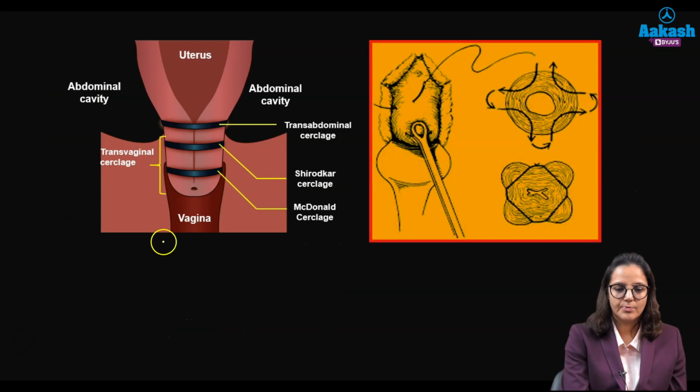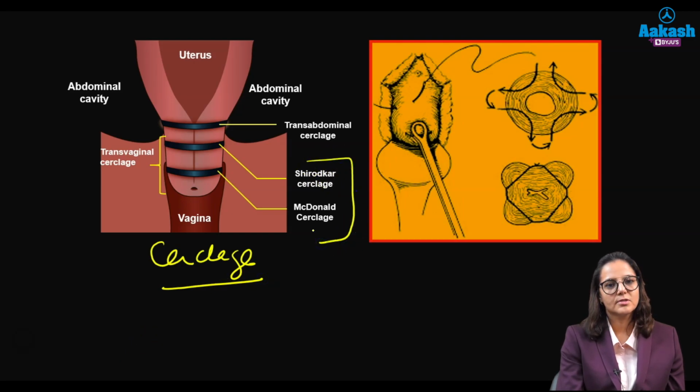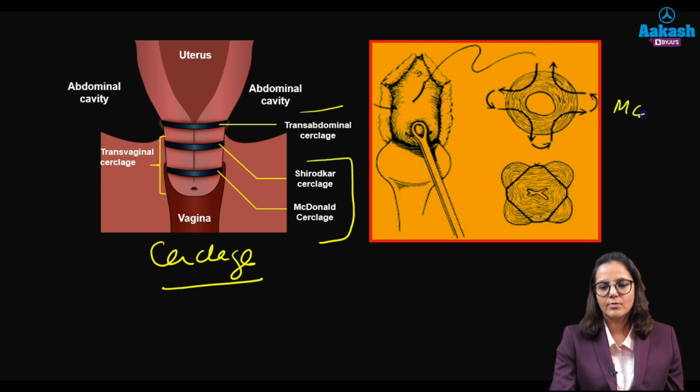Talking about other method options, so this is cervical cerclage. This is done in cases of preterm labor. Vaginal is the Shirodkar and the McDonald's method, and it can also be done abdominally by both laparoscopy or laparotomy. This is typically how a McDonald's cerclage is done.